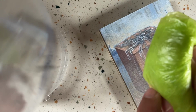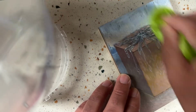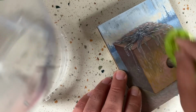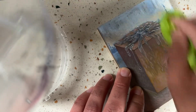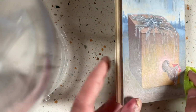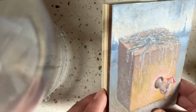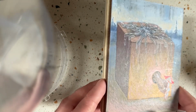So I'm always checking to make sure I don't have any folds in the plastic. I want this to be pretty evenly stretched, so it's a pretty smooth surface. Okay, so I'm gonna leave it here for now for the video. I'll probably show you how it looks after a couple more sessions of the buffing.